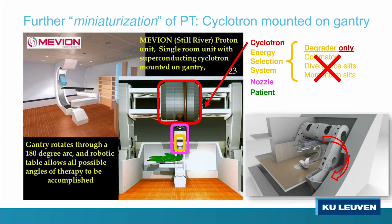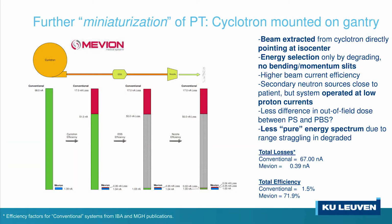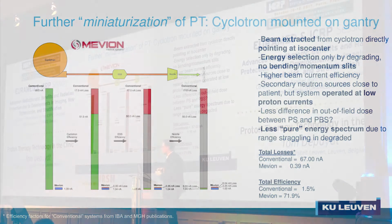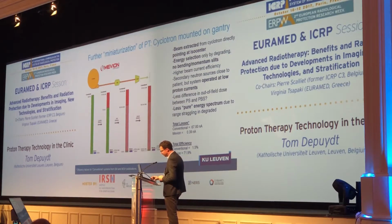We go even further into miniaturization to place a cyclotron in the gantry, to build it into the gantry, and that's a solution commercialized by Mevion. You see the cyclotron here in the gantry, and the nozzle is attached almost to the cyclotron, so there's no bending of the beam. Usually the degrader in the energy selection system is followed by a bending magnet and momentum slits to select the right energy. That is obviously not possible in this setup, but everything gets very compact. On the other hand, they have a beamline with very little loss, where they're not bending the beam, which means they can run everything at very low proton currents, which is obviously also an advantage looking at secondary and stray radiation.